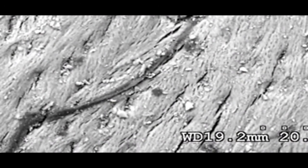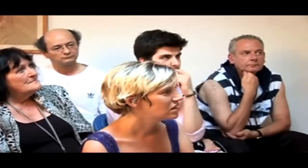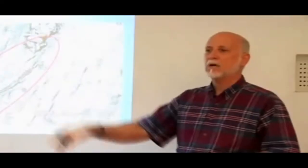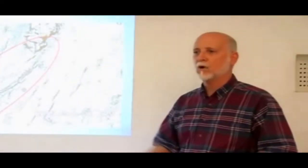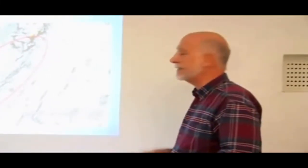And here we see one clearly embedded in the matrix of the bone on the surface. I mean, there's just no doubt about it. And you know what science says about this? You probably dropped it on a carpet and it picked up carpet fibers. Really, that is the answer that I get. It has to be just fibers off a carpet or something. This can't be, it really can't be in the world of mainstream science, but there it is.